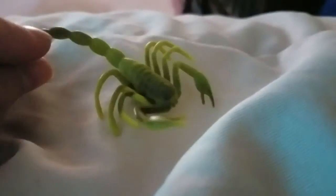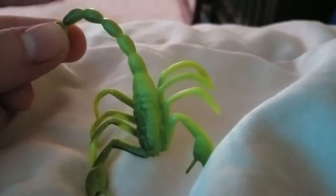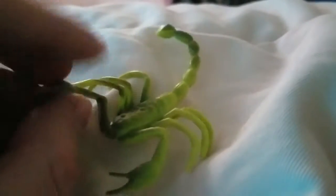And this is just a plain old regular scorpion toy that I decided to use as Brontoscorpio in my movie. I really like the colors of this guy. And it was made in China. I really like this scorpion.